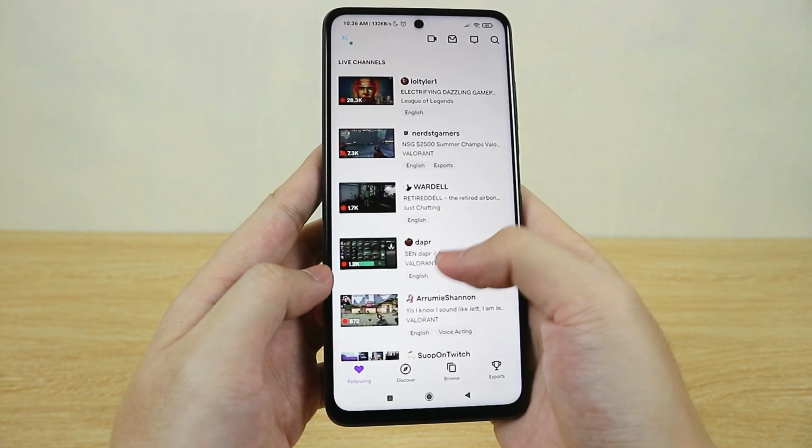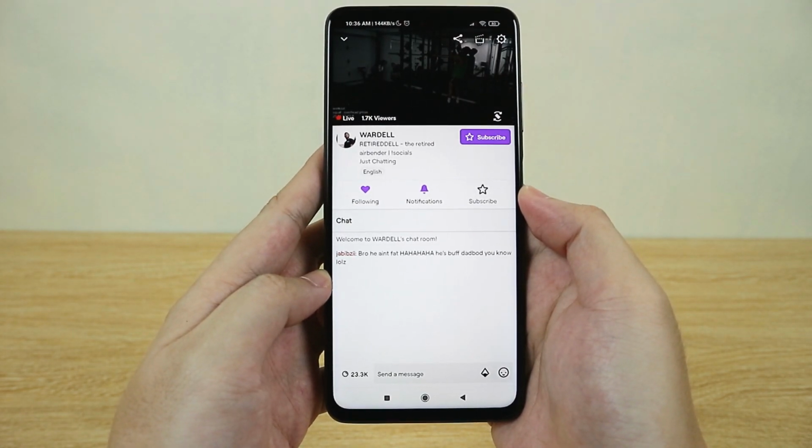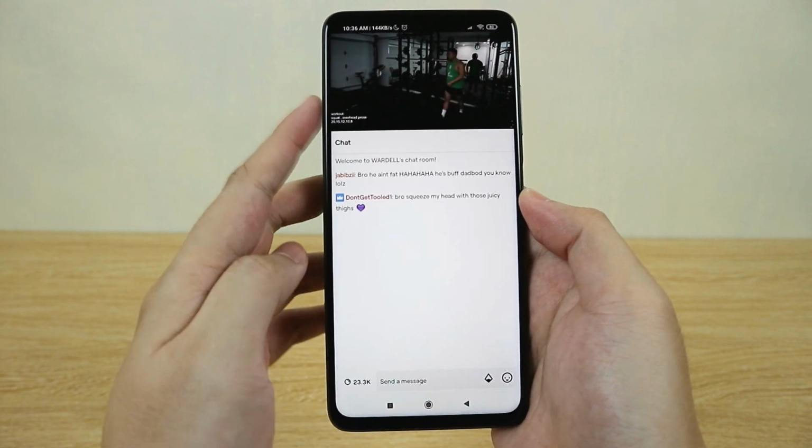So performance on the Xiaomi POCO X3 Pro is an S. Excellent. Especially for a mid-range smartphone, so really great stuff from POCO. And lastly is battery life.